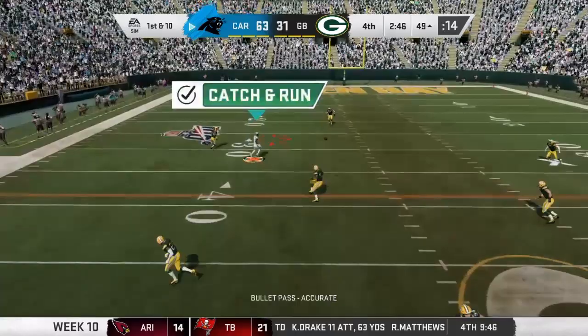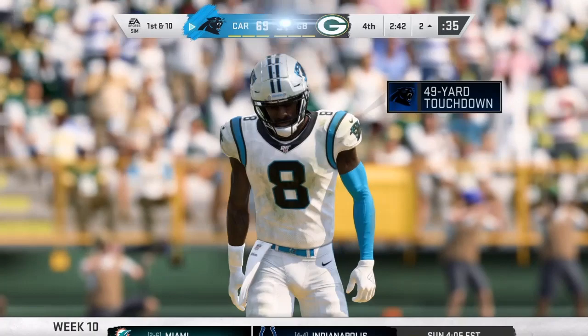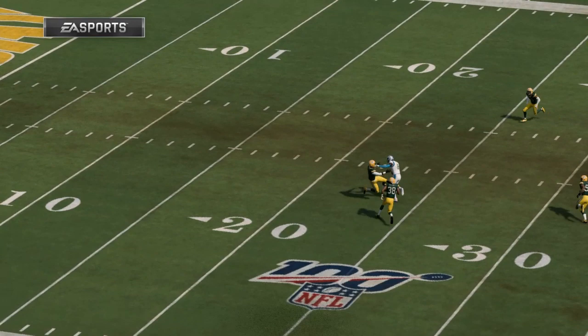Now Newton, throwing left side, it's complete. And he will get into the end zone. It's another touchdown. This thing is ugly. And for them, this train, it just keeps rolling, doesn't it? Well on their way to yet another victory.